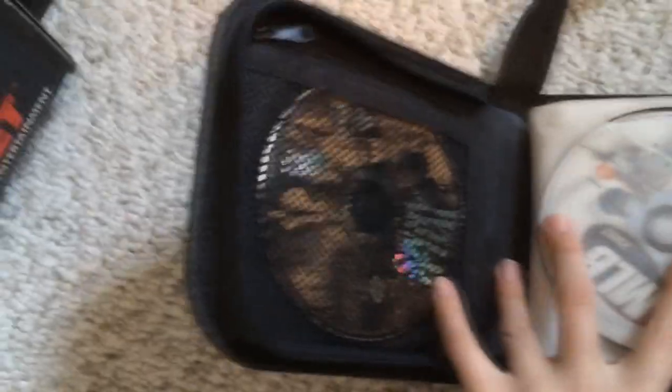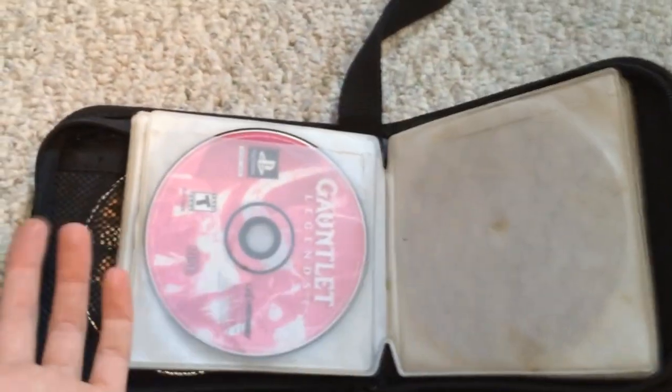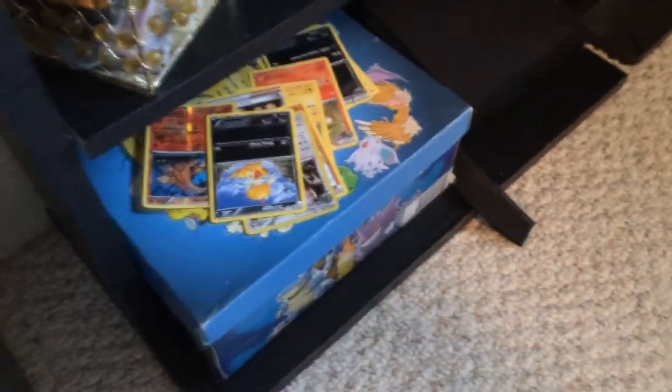Yeah! MLB. Ooh, Wild Arms. Warcraft. Tekken. Crash Bandicoot. Final Fantasy 7. Or 8, my bad. Gauntlet Legends. Yes, such a good game. This is really sad. I'm sure at one point I knew it was in here, but obviously I don't anymore. That's what happens when you have too much stuff.